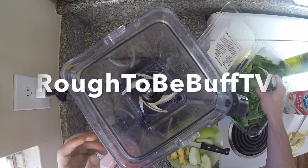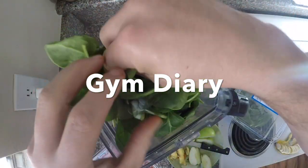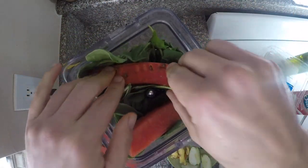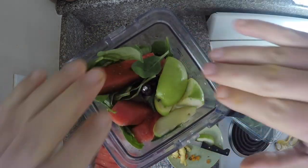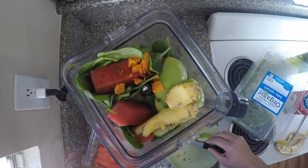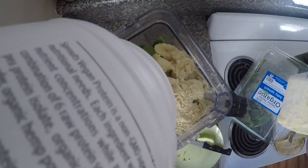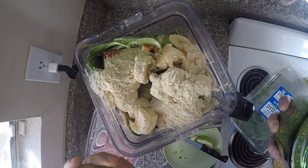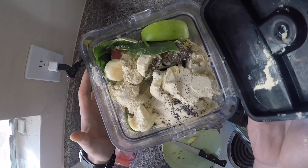Okay, for this next shake, we're going super green, super antioxidant. So we're going to go a few huge handfuls of some spinach, some chunks of delicious sweet watermelon, apples, ginger, turmeric, gotta have the turmeric, banana, yum, some pea protein powder, and don't forget, chia seeds. Now it's time for some blending action.